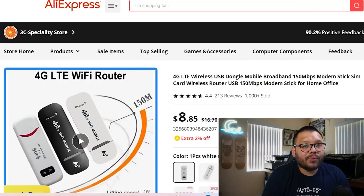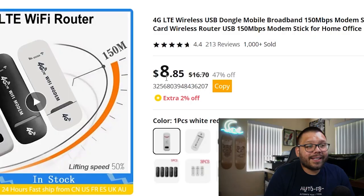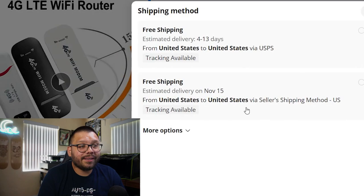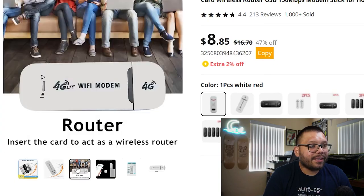So let's go over to our source at AliExpress. Here we have the 4G LTE Wi-Fi router. Now, another thing to note about this is that this is 4G. It is not going to be the latest 5G technology. So when you get a SIM card, make sure that you have one that is going to be for 4G. This can be sourced for $8.85, and the shipping is 14-day delivery, which is really good, guaranteed 2 weeks, and you have tracking available. Have a few different variations, and let's check out the images.